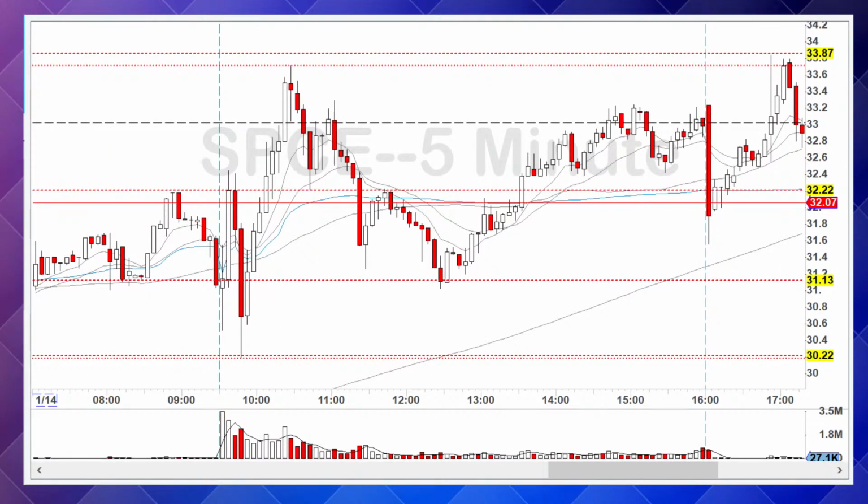We had space as well. This one was not as clean out of the gates, but it does give you a good opportunity here later on around 10:30ish or so. You did get this beautiful breakout, but again, not as clean out of the gates. And then from there, you had a lot of opportunities throughout the entire day. This one was pretty good to trade if you were to catch some of these moves here.